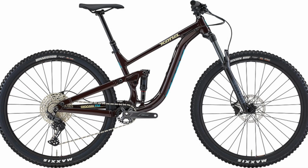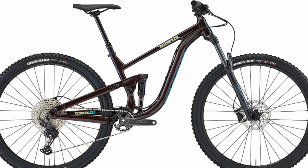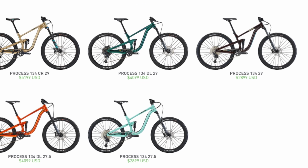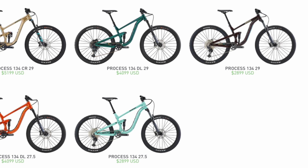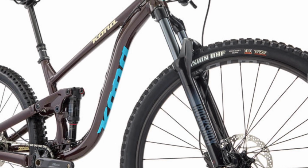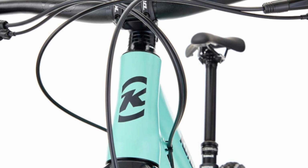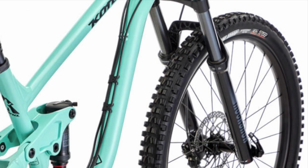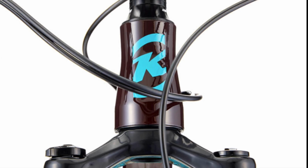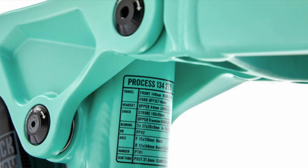Next up is the Kona Process 134, which is Kona's full suspension trail bike with 140mm of travel up front and 134mm of travel in the rear. The regular Process 134 is the most affordable build in the Process lineup, and it comes in at $2,900 and is available in both 27.5-inch and 29-inch versions. It comes with a Shimano Deore 11-speed drivetrain with a 50-tooth cassette, a RockShox Recon RL fork, a RockShox Deluxe Select shock, external routing, Shimano hydraulic disc brakes, WTB i30 rims with Formula hubs, and a Maxxis DHF in the front and a Maxxis Dissector in the rear. The Process 134 has a 66 degree head angle, 427mm chainstays, and a lifetime frame warranty for the original owner.